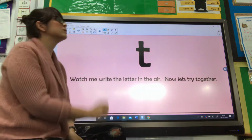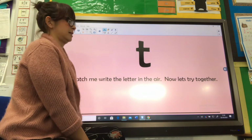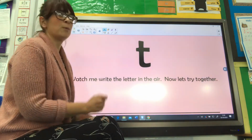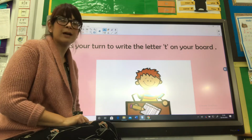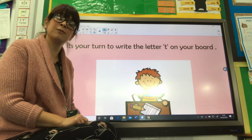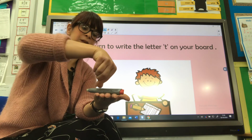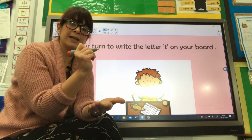Let's try it with the nose today, shall we? Down with the tail, take it off, and then across. Okay, you can do that with any part of your body. So, we're going to move on to writing it next. I want you to have a go at writing on your boards that you've been using each day, or your piece of paper, or your whiteboard, or your chalkboard. But please don't forget to hold whatever you are using correctly by pinching and flicking.